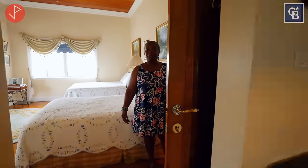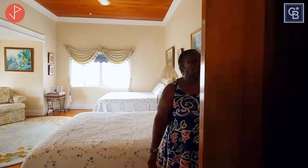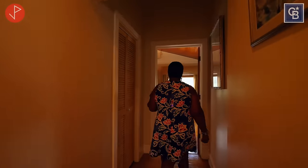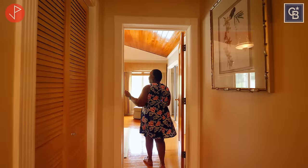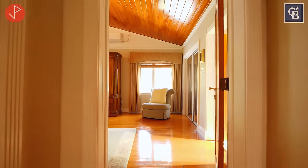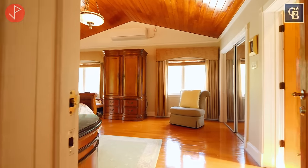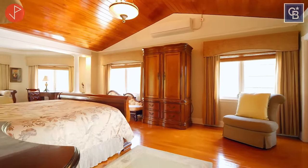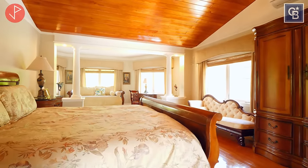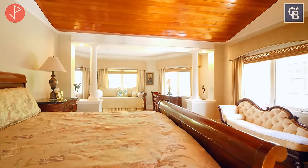So the final one now of the three jewels is right at the very end of the property. And you can understand why we really are inclined to give this one as well the title Premier. You cannot find a better space outside of the Premier suite that Lysandra just showed you.